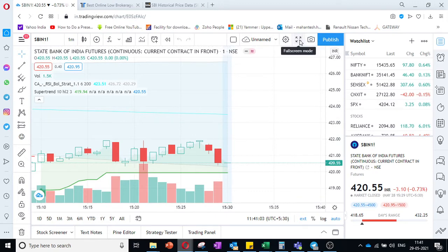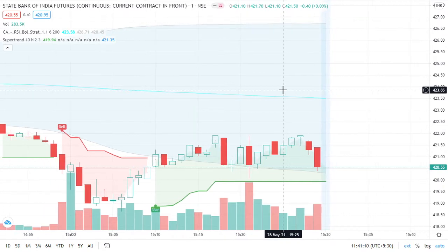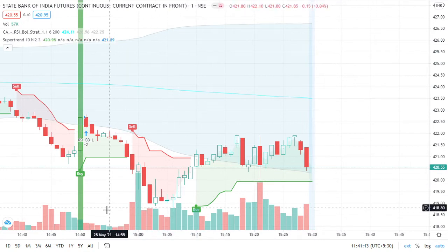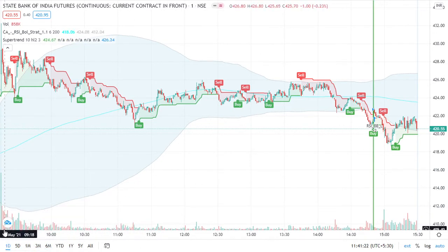Let me take one day. So this is the 1 day chart. As you see, the market opened here. I remember because I was in front of the terminal. The market opened around 429 and at 9:15 it went into a fall. In this chart I have indicators, that is RSI and Supertrend. Supertrend will give buy and sell signals automatically.